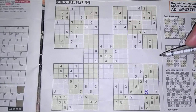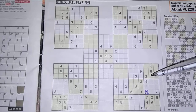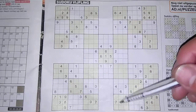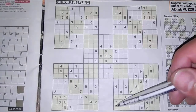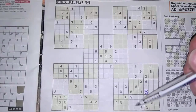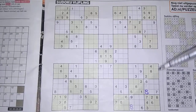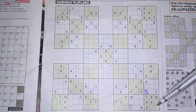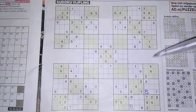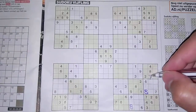Alright. Then an 8 in this row, an 8 in the row below. So in the last row, only 2 places for an 8, here or there. But I see an 8. No 8 there. 8 should be here. 7 in the last column, 7 in that column, so in the column between, the only place for the 7 should be here.